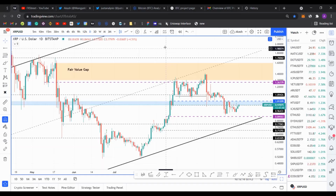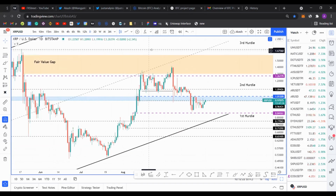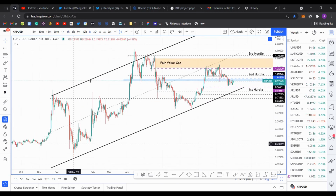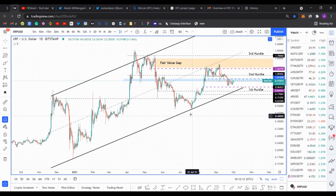Okay, so let's discuss XRP and what's happening with it. Actually, not a lot has changed for XRP since I drew this ascending parallel channel. It was somewhere around July 20th or 21.